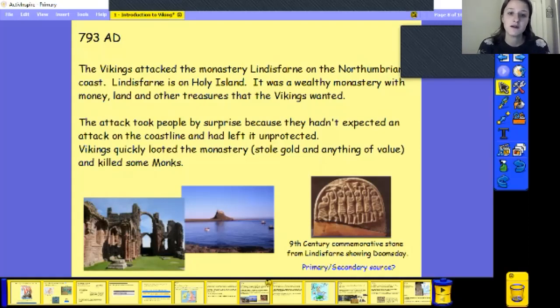They thought they were going to go to Mercia. So it wasn't very well protected. That meant that the Vikings could really quickly loot the monastery. So that's a word that we've come across in our Floodland book. So they looted it, which means they stole gold or anything of value. And they actually killed some of the monks, who were religious people that were living there at the time.